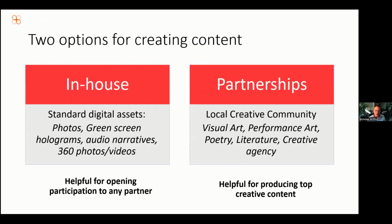So one of the strategic decisions we made, which I feel like was a really smart one, was that we developed two approaches. We came up with some templates. This on the left side, in-house, these were standard digital asset templates that we could do in-house without requiring the partner to do much work, just using existing content that they had, photos, us shooting green screens. We did a bunch of green screens in-house. That was fairly low cost and easy to do. We created the holograms out of that. Doing the 360 photos was fairly easy. We had a photographer, a great guy, Jim Newberry, who shot all the 360s, and he's able to just go in half an hour, capture it, pretty easy and low cost.